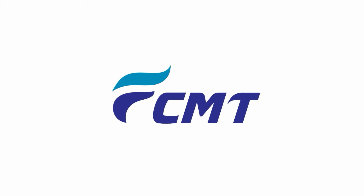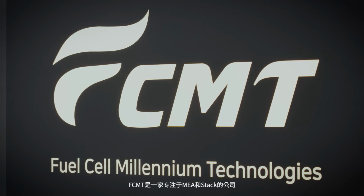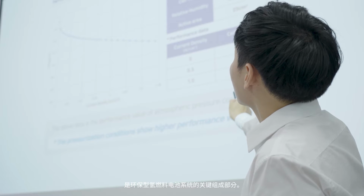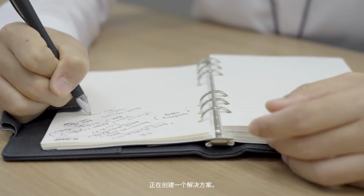Fuel Cell Millennium Technologies, FCMT. The FCMT is a key part of the eco-friendly hydrogen fuel cell system. As a company specializing in MEA and stack, professionals with long field experience, for a better future, we are creating a solution.